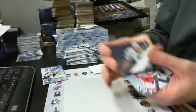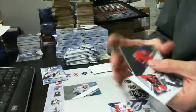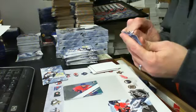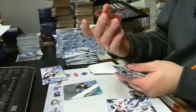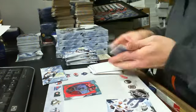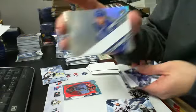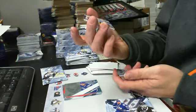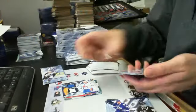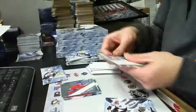Okay, we have a Tanner Pearson for the Kings rookies. And then an Alex Galchenyuk rookies for the Habs. And then an Olli Määttä rookie for the Pittsburgh Penguins. Then a 96-97 SPX of Sean Monahan rookie for the Flames. Then a rookies of Nicklas Jensen for the Canucks. Winning materials, dual jersey of Tony Twist for the Quebec Nordiques, Colorado Avalanche. Then a rookies of Jared Tinordi for the Montreal Canadiens.